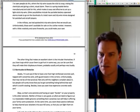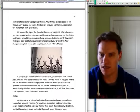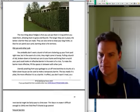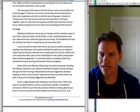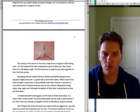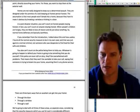I think it was $37, which is a little more than I usually spend on this kind of thing, but really worthwhile. There's some stuff in here about not just preventing attacks and riots and that kind of thing, but just preventing burglars from getting in your home. So this was well done, I thought, and I think it's worth your money.